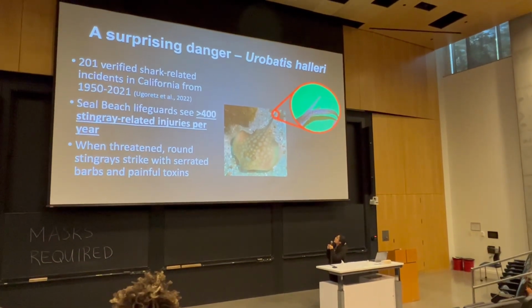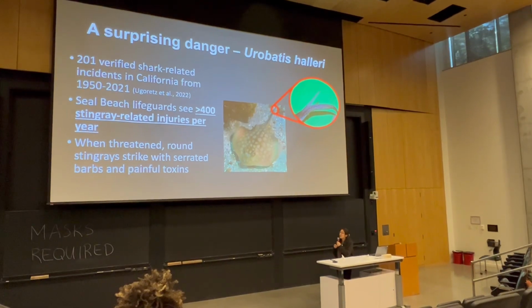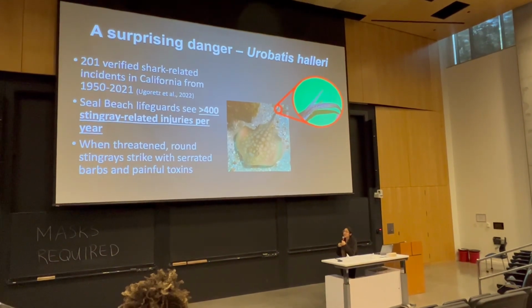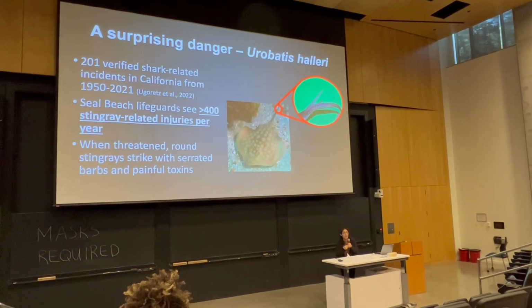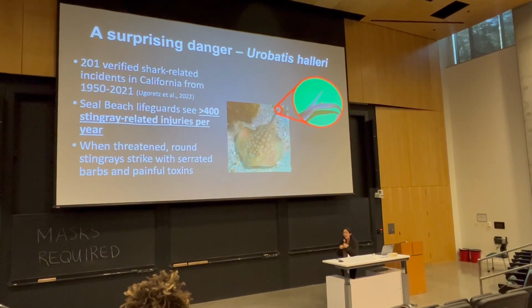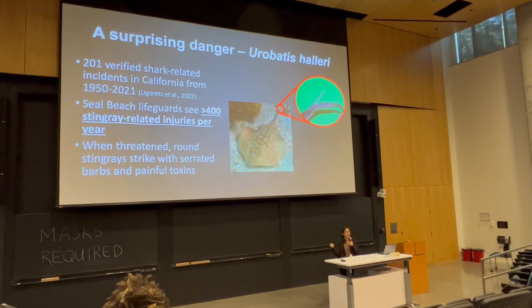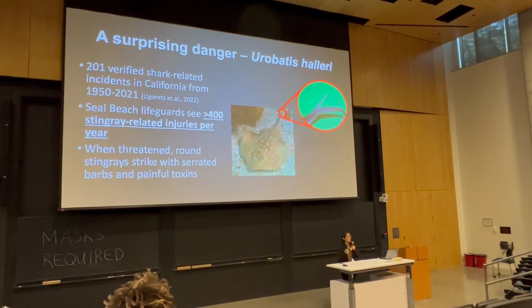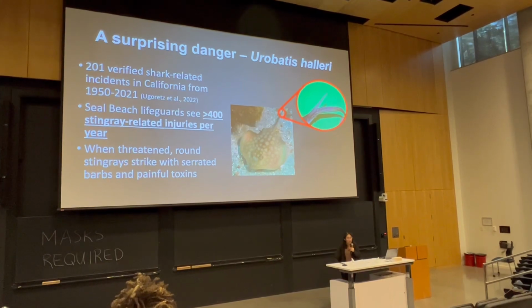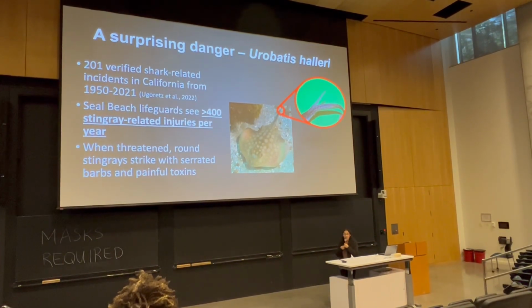These come from Urobatis halleri, or the round stingray. When the round stingray feels threatened, it will elicit a strike with its serrated barbs, and if the skin is punctured, it can administer painful toxins. This is remedied by lifeguards by getting you a big boiling bag of hot water, and the point of injury is placed in the water in order to denature the proteins. It's a very, very painful and uncomfortable experience to have to go through.